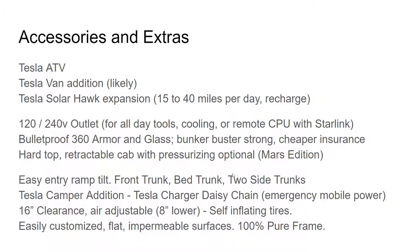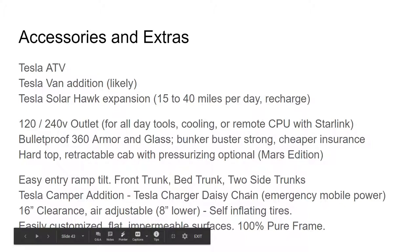So Elon has already talked about wanting to have a submarine or a vehicle that could survive underwater. And the Cybertruck looks like that's what it's going to be, or survive in space on Mars. It has an easy entry ramp tilt, a front storage, bed storage, two side storages. I'm going to remove trunk, that's just too many times. It has a camper edition optional.